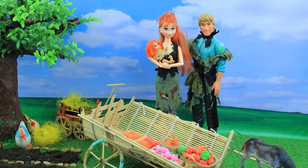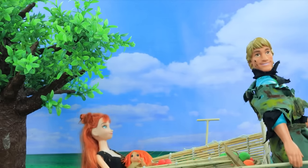Let's load it into the cart. Elsa will be happy with the gifts. Let's go visit my sister. Woo!